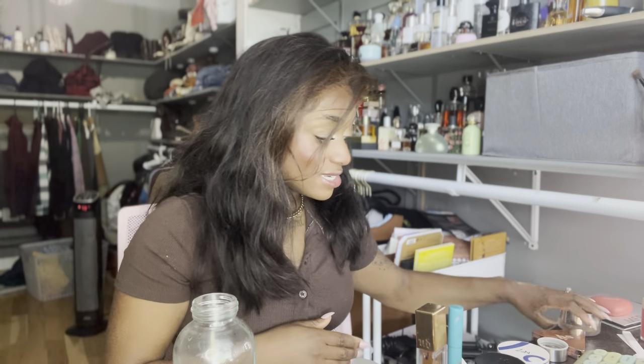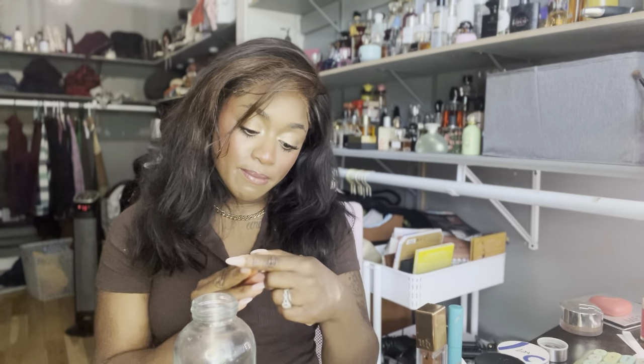Let's get into powders now, because I have a few powders here. I love this LYS Triple Fix Translucent Setting Powder. It's the closest dupe to my Charlotte Tilbury one. My small one is in my purse, that's the one I've been using. I still really like this. I'm pissed it's so much money, but I still really like this.